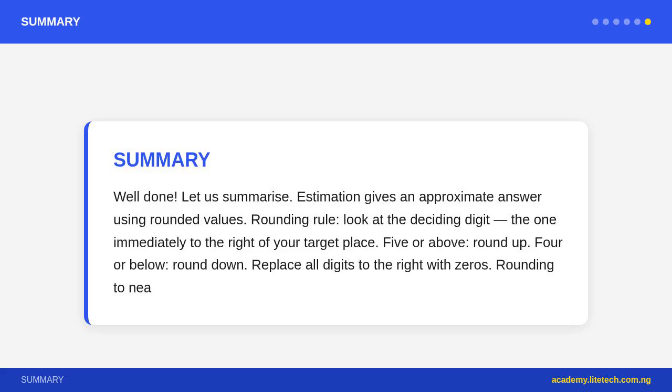For homework, round 7,849 to the nearest 10, 100, and 1,000. Use estimation to check 3,762 plus 2,418, 8,540 minus 3,265. Attempt a quiz on your LMS.